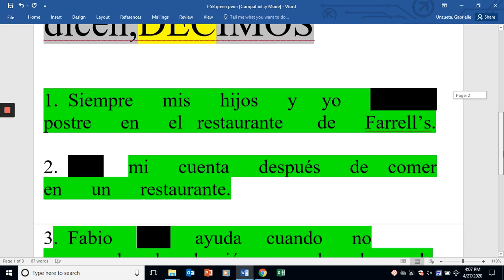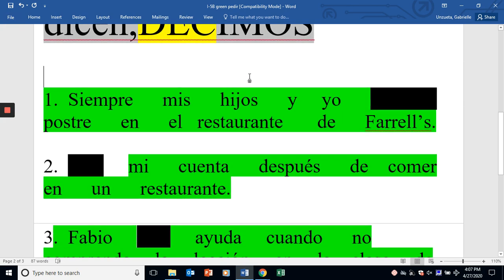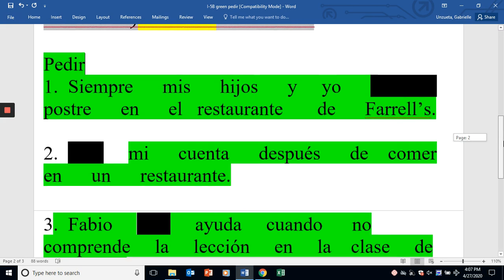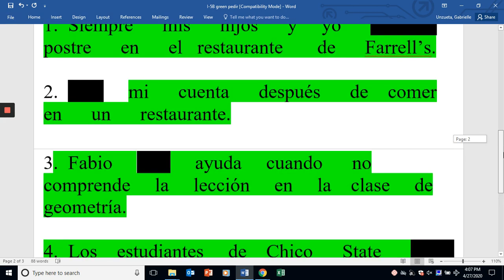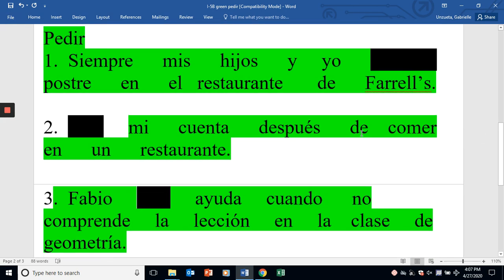We're going to practice right now the verb pedir. Yes, all of these are the verb pedir. So on your homework assignment, you're going to label it pedir section, sentences 1 through 4. Lean conmigo, read with me.